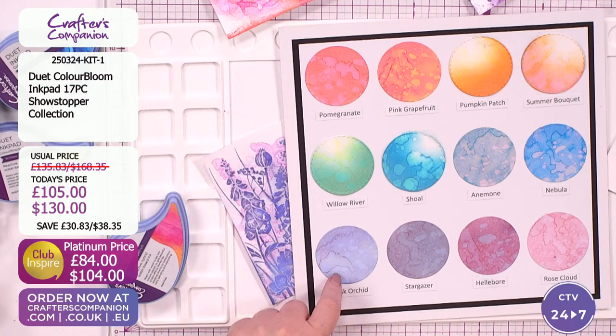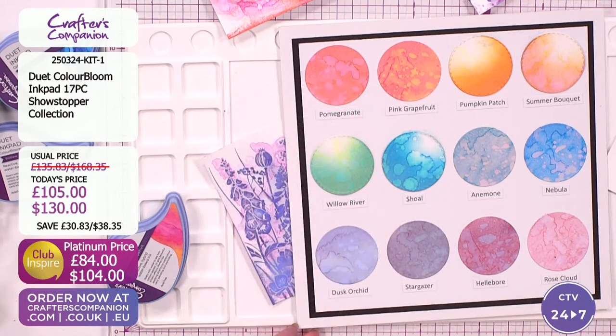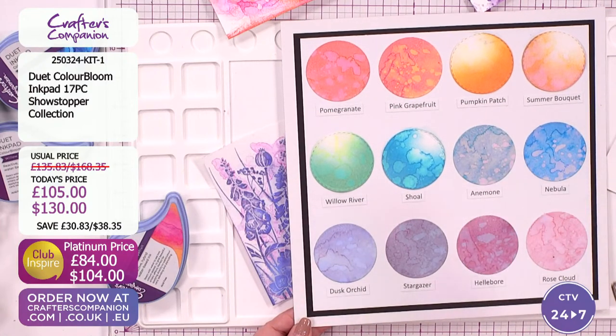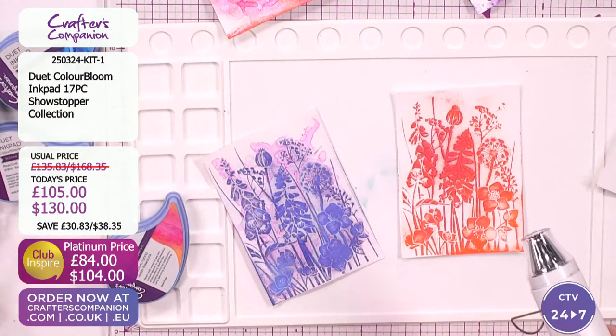And then because there are some beautiful hot pinks and oranges in that pad, a bit of pink grapefruit or pomegranate. Pink grapefruit's lovely, isn't it? Pink grapefruit, Shoal, Nebula, Discorked. Four. Just get them all.